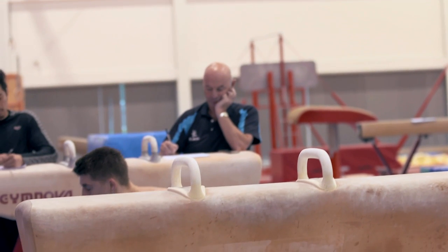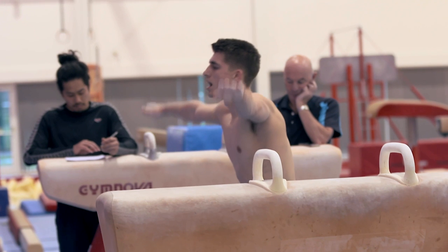Even now, every competition I do, whether it's a tiny competition or the Olympic Games, I always get nervous. But I think the reason you get so nervous is because you've trained so hard for many, many years, and all this effort and hard work goes into that one performance on that day, and if you can pull it off, then it is an amazing feeling.